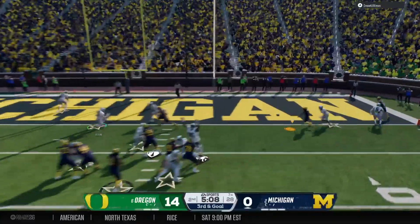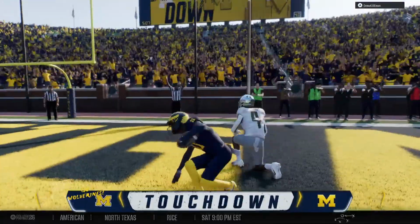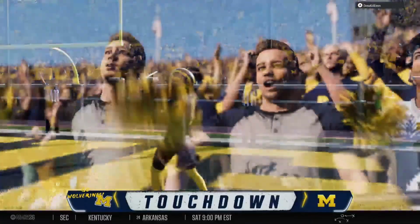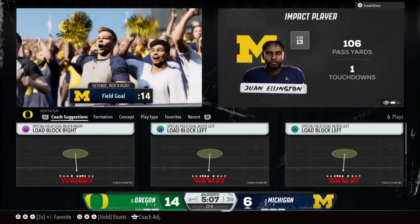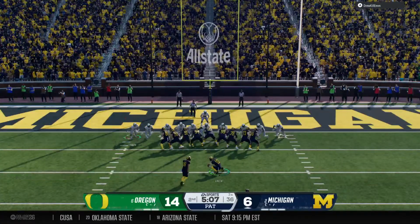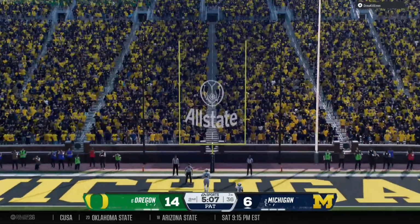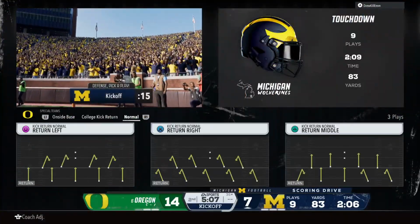Out of the gun now on 3rd down. Bites into the end zone. Touchdown, Michigan. A much-needed score, but trying to just hang in this game right now. Man, I love that they're not giving up. They're continuing to fight and try to get themselves back into this game. PAT is good. They'll still trail, though.